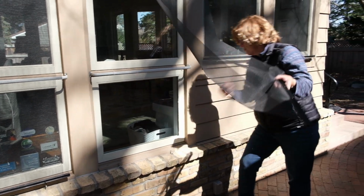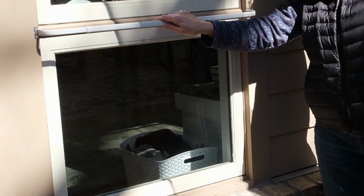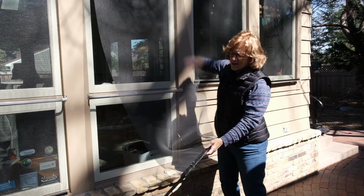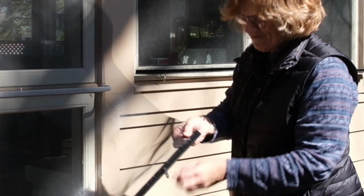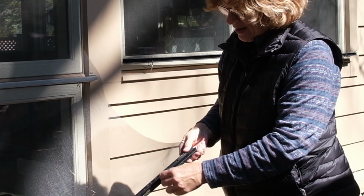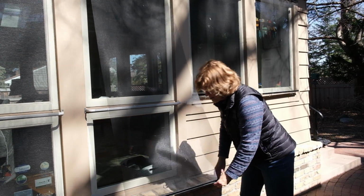You screw the hooks in down here. This is just something that you put up your shades and your drapes with in your house. You screw that, you make it work, and then you do the same thing up at the top. And these are just filthy from the winter, of course. They're little brackets that you slide the screen in. And then these, what do you call these little thingies? Cable ties. Those are Zookeeper's best friend. That's all it is.